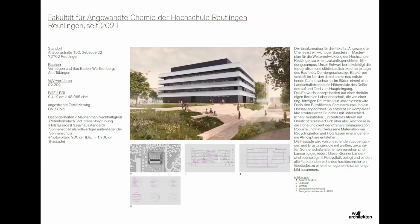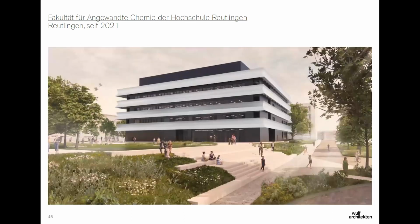Now the project in Reutlingen, a college building for chemistry. The main challenge of the project in Reutlingen is the construction method of the facade. A solar shield is activated by gray photovoltaic panels. The geometry is designed to eliminate completely movable sun protection. Through this, the surface area for photovoltaics, which run the air-water heat pumps, is maximized, roof and facade. That's how it looks like.